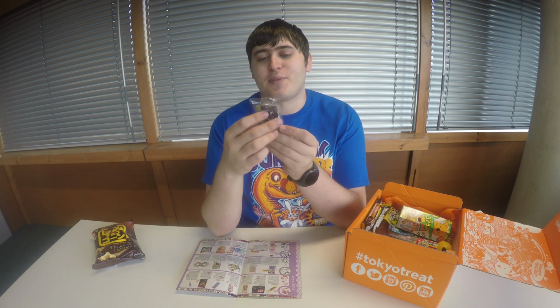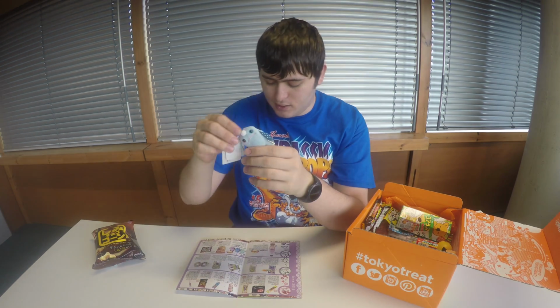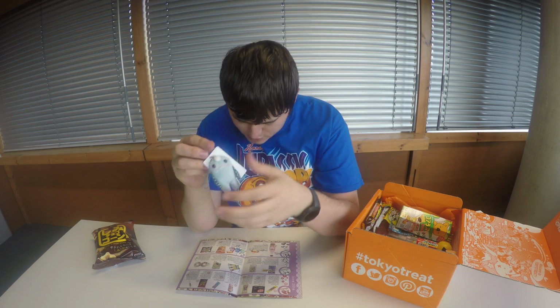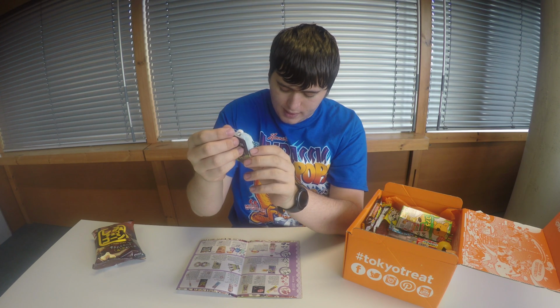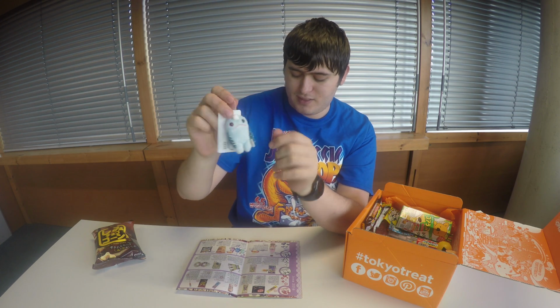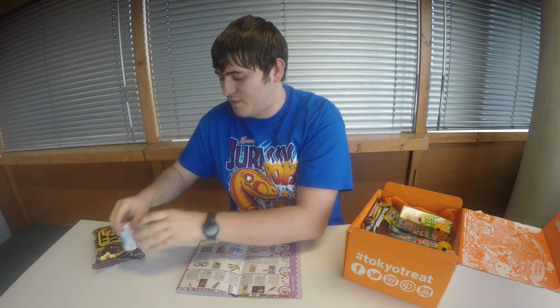But okay, so we got our premium item for the month, which isn't food, it's the little toys that they send. So we got a little Chimokke mascot. I'm not entirely sure what Chimokke is. It's a popular character in Japan. So that's pretty cool. And it's nice to have a little blue one, that's pretty funky. So I'll have that, he can sit there.